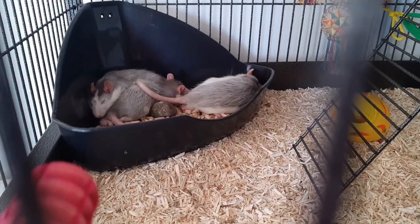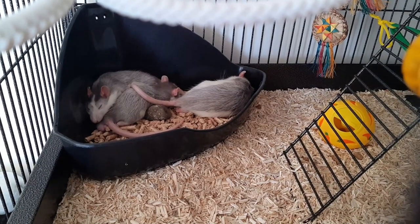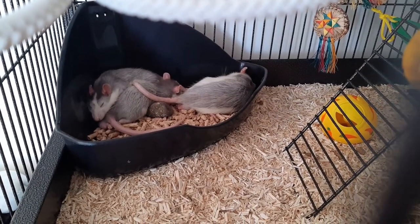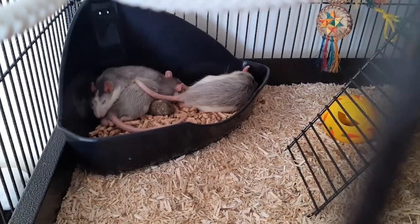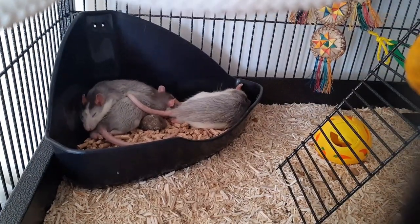And I have a rock in their litter box to help them understand that that's the place where they have to pee. And I think, as for now, they've understood, because they pee on the rock. It's a pee rock. And it's best to use a different bedding, so I just have the same bedding I use with my bunnies, which is the wooden cat litter.